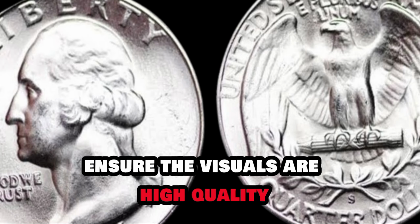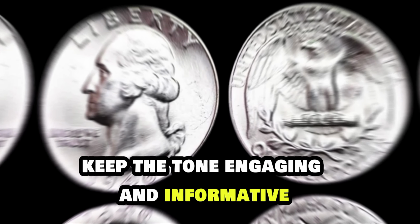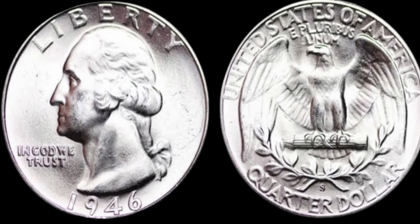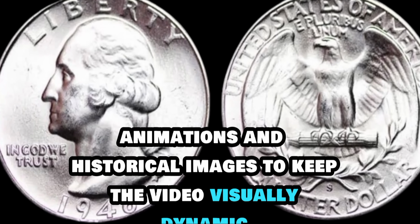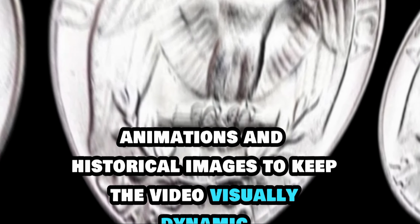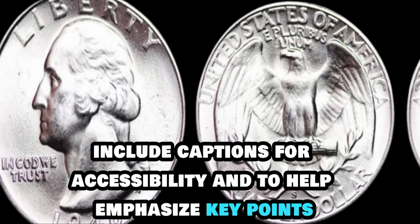Ensure the visuals are high quality, with clear shots of the coins and features discussed. Keep the tone engaging and informative, balancing historical context with practical collecting advice. Use a mix of live footage, animations, and historical images to keep the video visually dynamic. Include captions for accessibility and to help emphasize key points.